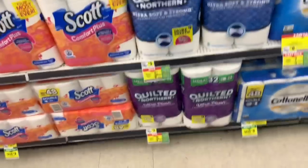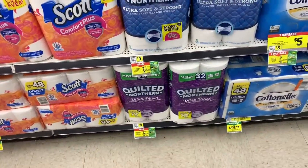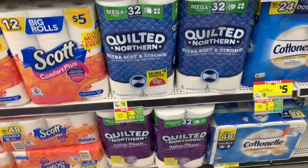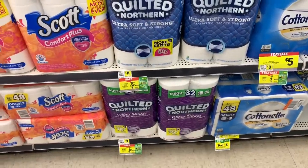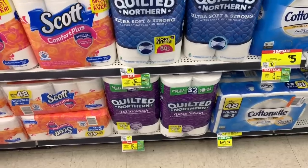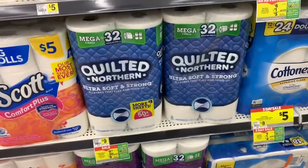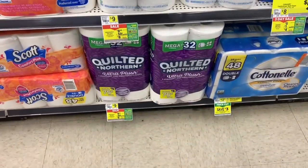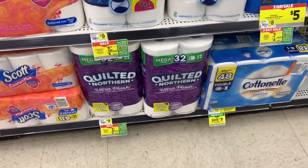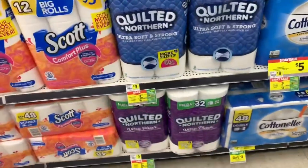Last paper deal I wanna go over is the Quilted Northern. Okay, so the Quilted Northern is on sale for $8.50. It's normally $9. And there's a 50-cent digital coupon, making it only $8, okay? However, some of the packs have either 50-cent or 75-cent peelies on them, which makes it $7.75 from $9. And those are mega rolls, you guys.